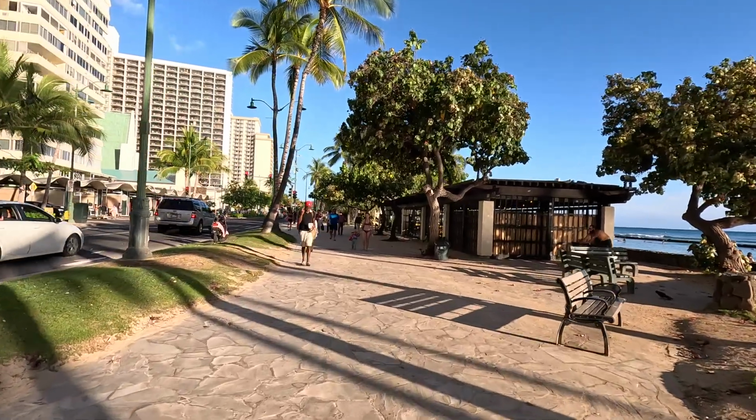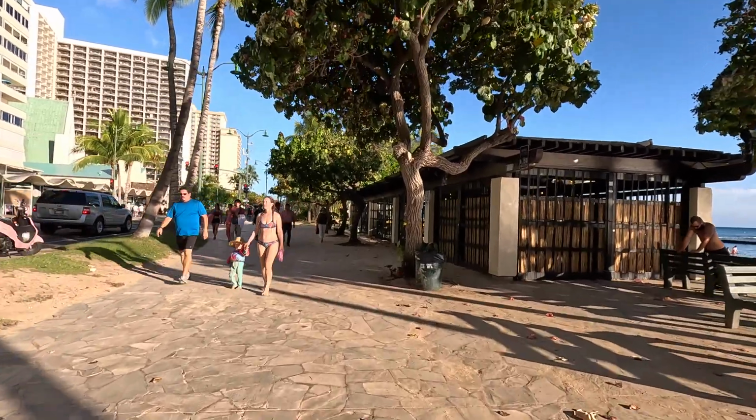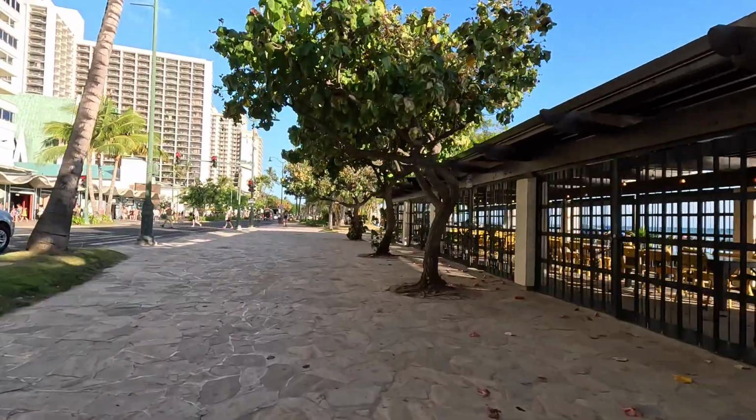Kalakaua Avenue is the main street here in Waikiki. And then this walk right here is pretty common for most people to do. From one end to the other is just about a mile or so. But really nice walk if you just want to kind of get your bearings for Waikiki.